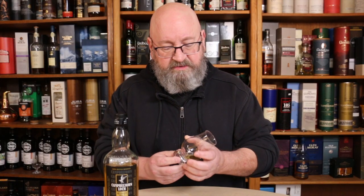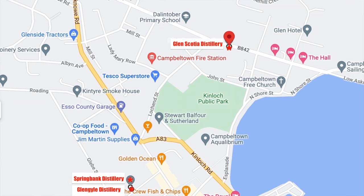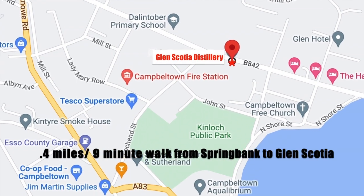So as you saw there in the notes, it's from more than just Springbank. It's also from their sister distillery, Glen Gyle, as well as their neighbor just around the corner, Glen Scotia. Hence it's a blended malt and not a single malt. But it is 100% malt.